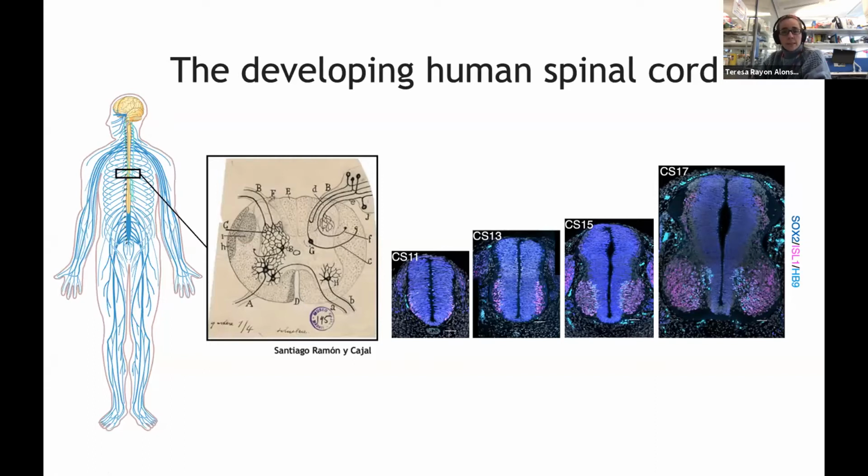Most of the information available in terms of spinal cord development is coming from studies in model organisms. And as of today, limited analysis had been performed on the relevant stages of human development. For example, in my case, some of the characterizations that I did were just by looking at my favorite genes in specific sections at specific time points in human development. One of the reasons why doing this in human is more complicated than in model organisms is the lack of access to the tissues.